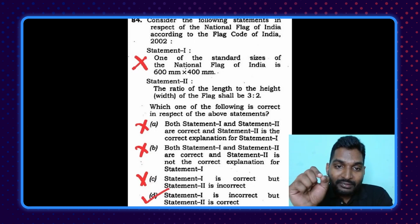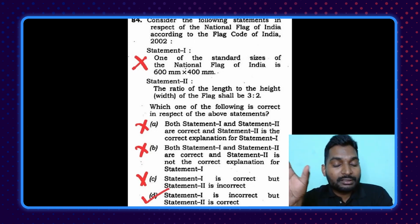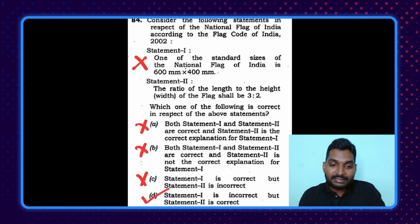Here, if we are able to eliminate statement 1, we get a direct answer, because in option A, in option B, in option C, all three options say that statement 1 is correct, and there is only one option, option D, which says statement 1 is incorrect but statement 2 is correct. So assuming we don't know the correct answer, we get a direct answer, that is option D, just by eliminating one statement. And I had discussed at length, both as part of my YouTube videos and as part of the Dominate Prelims program, as to how do we eliminate statements that have arbitrary numbers.